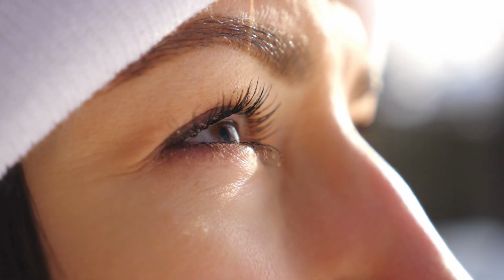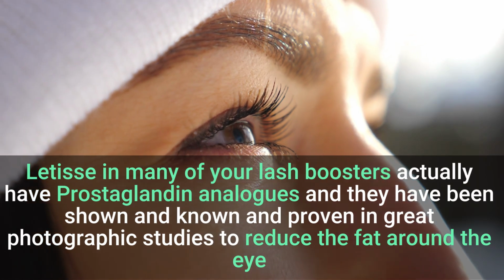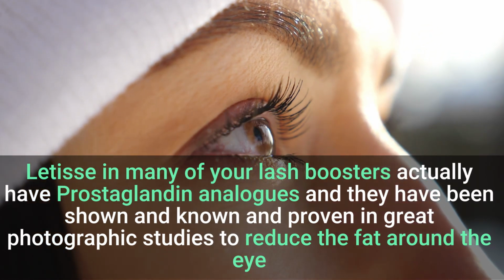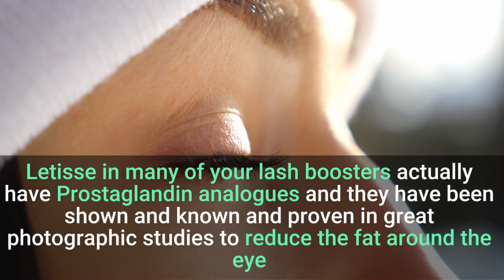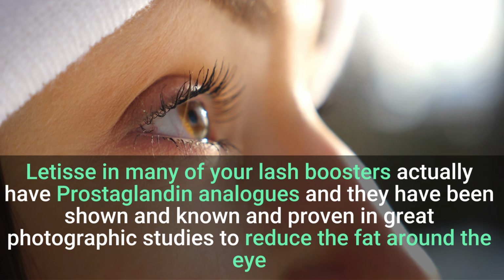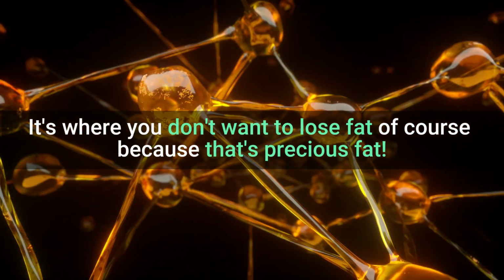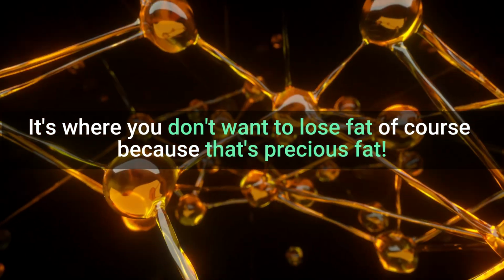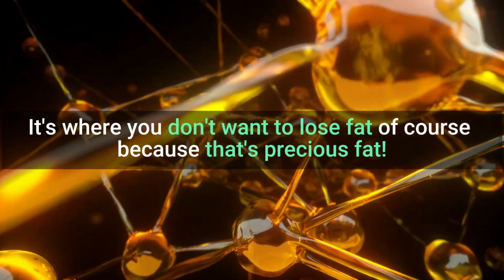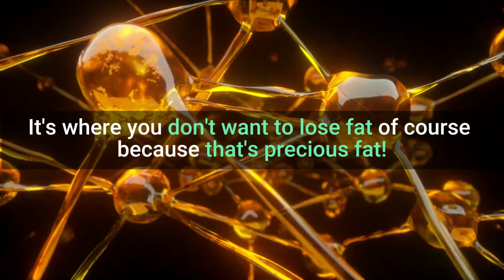Now, what about the prostaglandin effects around the eye? Because, you know, Latisse and many of your lash boosters actually have prostaglandin analogs, and they have been shown and proven in great photographic studies to reduce the fat around the eye. And it's where you don't want to lose fat, of course, because that's precious fat. It's hard to get back. We can reverse it now, but you don't want to be on a lash serum like that.